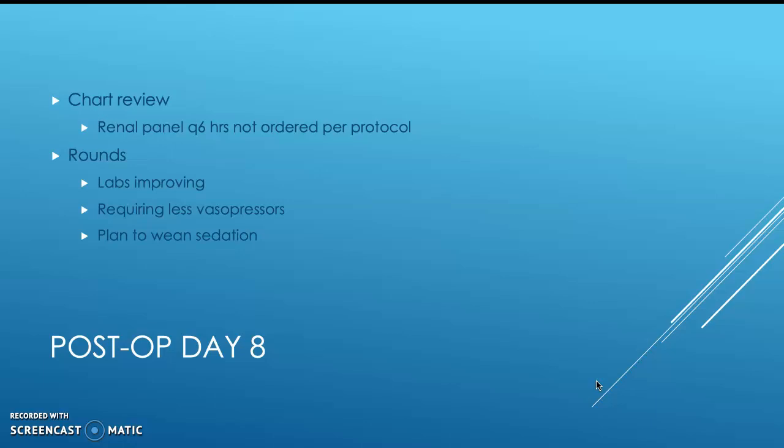When I first got there, upon doing a chart review and looking over things, I did notice that for CRRT patients, they should have a renal panel checked every 6 hours, and that wasn't ordered per protocol. That's an example of using clinical expertise, looking back at my previous knowledge and other patients I'd cared for, to see that this wasn't the standard for a patient on CRRT. We got that resolved right away, so those were ordered.